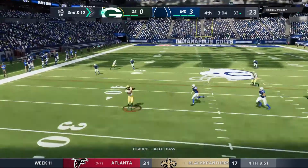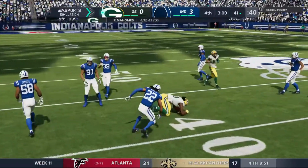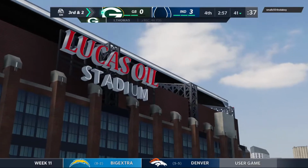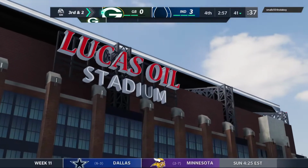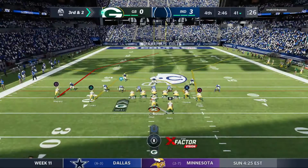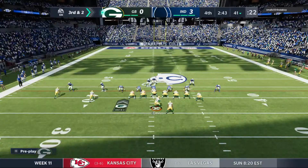Shotgun snap to Mahomes. Looking left side and completing it to Thomas. That'll leave them with a 3rd and 2 coming up. They got 8 yards there. That's a staple of this offense. Drag route to the tight end. Yeah, he's unable to use his size to break off much more yardage after the catch, but still an effective gain nonetheless.